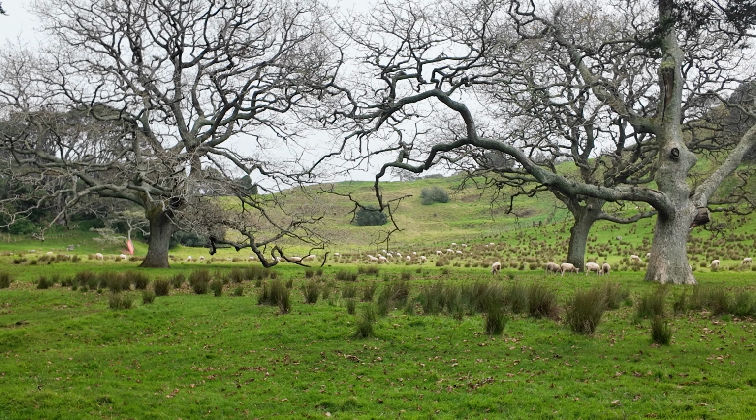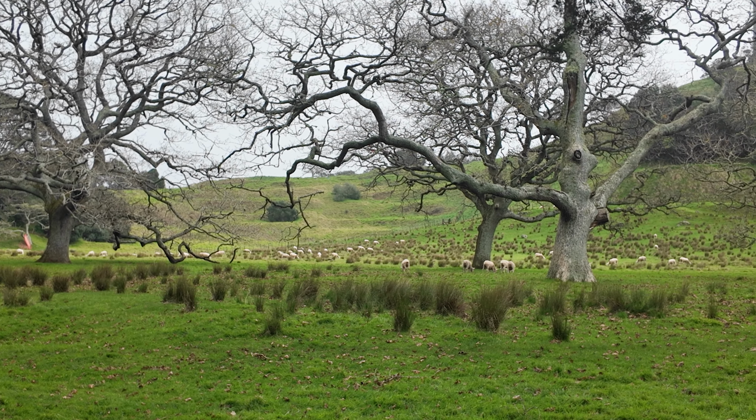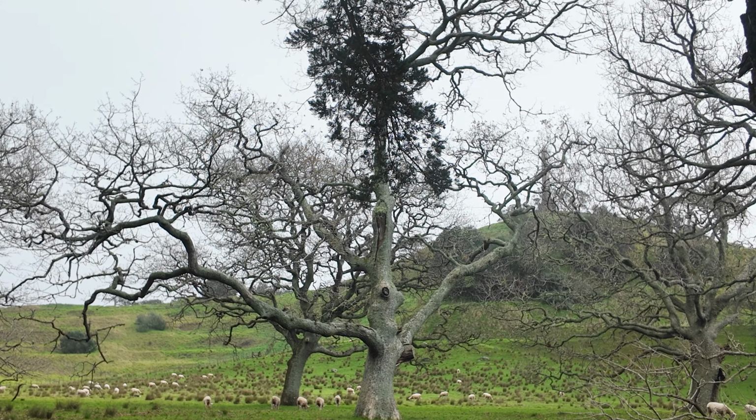So now we're just driving to One Tree Hill. Oh, sheep. Now we're just going to check them out. Heaps of them are just there. And there's the One Tree Hill.